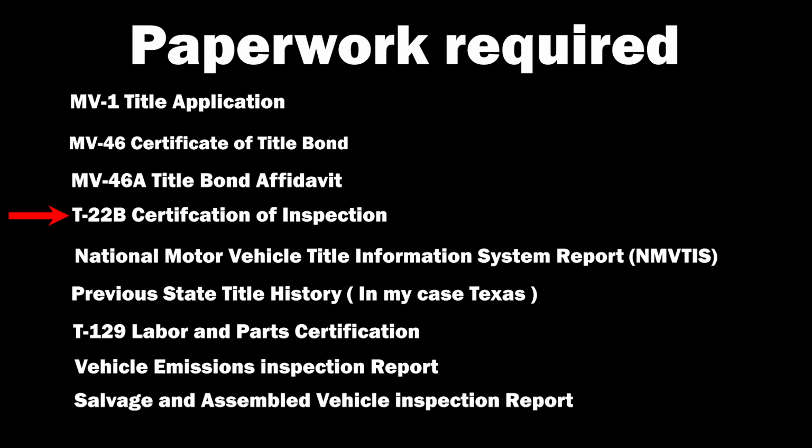Next on the list is a T22B certification of inspection. This is pretty simple. Just get the form, fill it out, and then I called the sheriff's office to come out and inspect the VIN. They look the car over, make sure that it's not a stolen car, and they radio in and check the VIN number and everything.